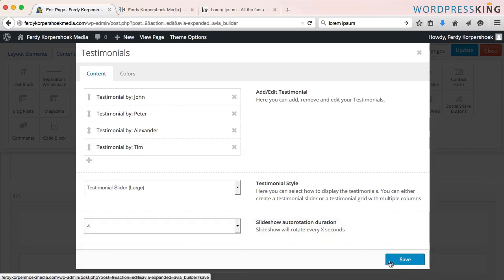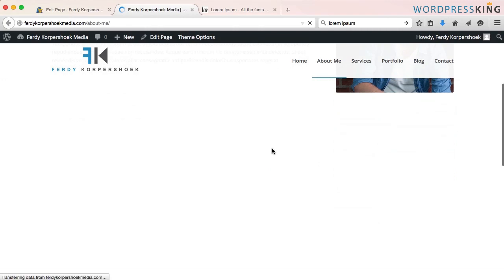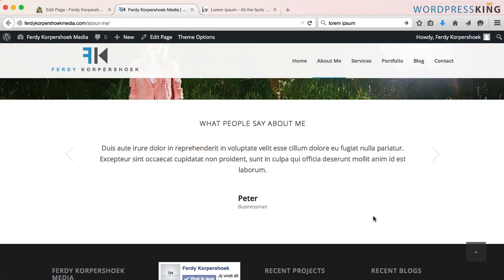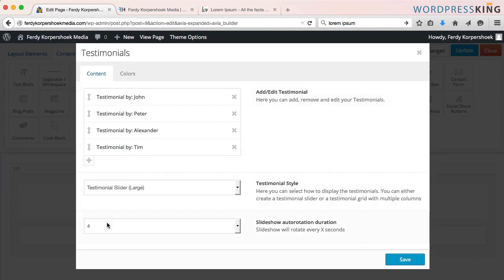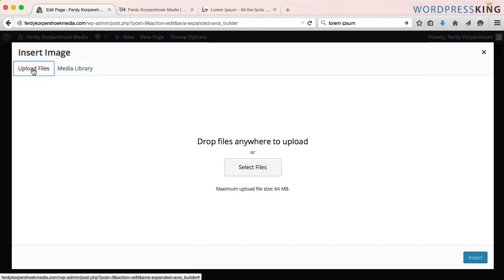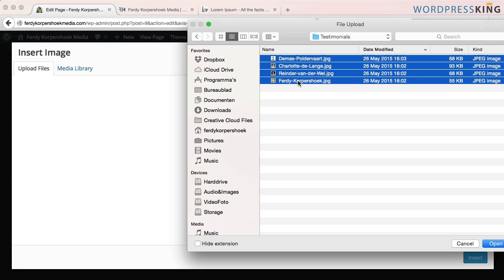So let me see how it will look. I update this, refresh the page. Something about me, a picture, a quote, what people say about me. And in a few seconds it changes. You can change the time over here. I make it 7 seconds, but I want to add something. If I go to John, I want to add few pictures to the people. So I go to upload files, select files, I go to testimonials, and I grab these 4 pictures.